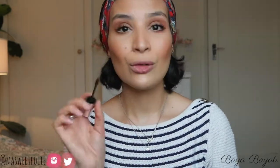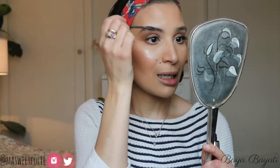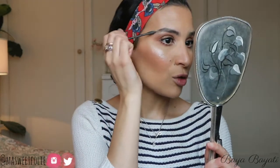And for my brow, I will be using the Maybelline Pro Precise Fiber Filler in the shade Medium Brown. This one, since I discovered it, I cannot be without. I don't do my brow anymore otherwise. I barely use eyebrow pencil anymore. It's just this one and that's it, and I'm good to go. It just saves me so much time.